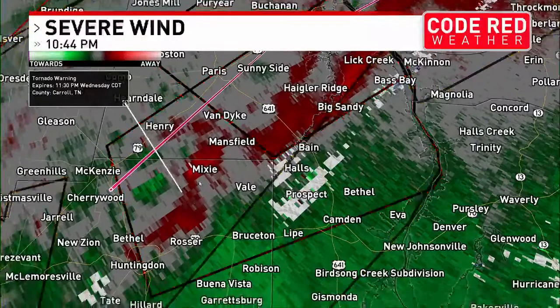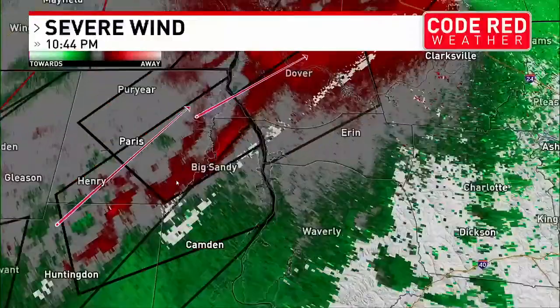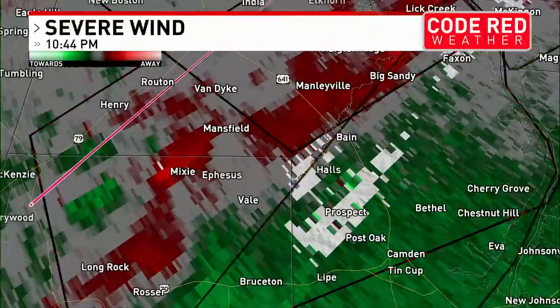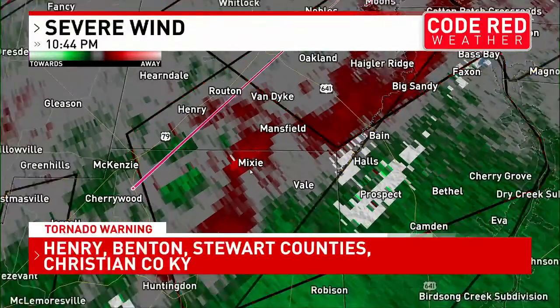Maybe even seeing a couple areas of rotation. One of these right here along the Henry County and the Carroll, Tennessee county line. So yeah, it does look like it's near Mixie. It does. Yeah, so this is Mixie right here. We'll try to zoom in on these maps. So I think probably around this area where we're seeing some of that better rotation with that storm right there.